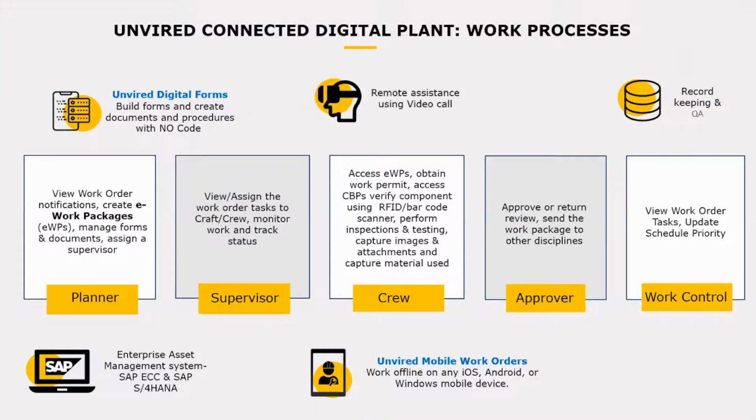So let's briefly look at what really happens in a plant when it comes to maintenance activities. You have the planner who plans the work for a week or a month, assigning work packages to these work orders. He prints out all these instructions for each work order, and then sends it out to the supervisor. The supervisor then takes all this consolidated work, and then he picks individual crew members to actually execute the task.